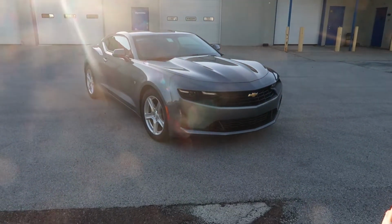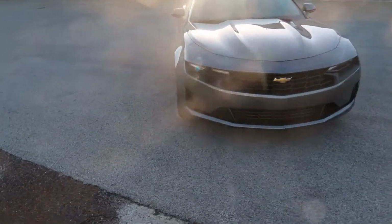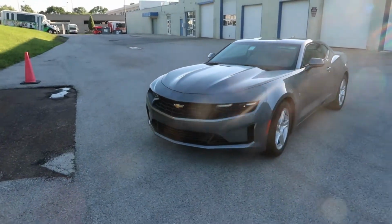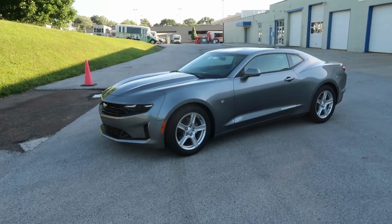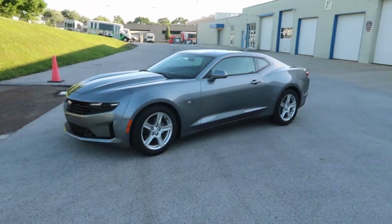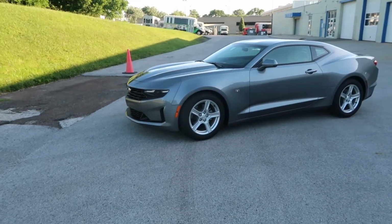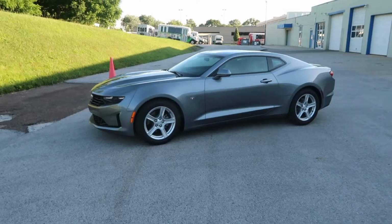When they say Alpha, they mean it's the same platform shared with the Cadillac ATS. The V is kind of like what AMG is to Mercedes, or M is to BMW. It's their performance line. So giving this car General Motors' Alpha platform gives it noticeably better dynamics, superior not only to the 5th generation models but, they say, to the Ford Mustang and Dodge Challenger as well, which are the competitors to this vehicle.